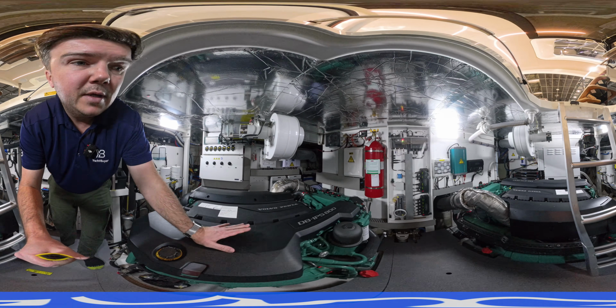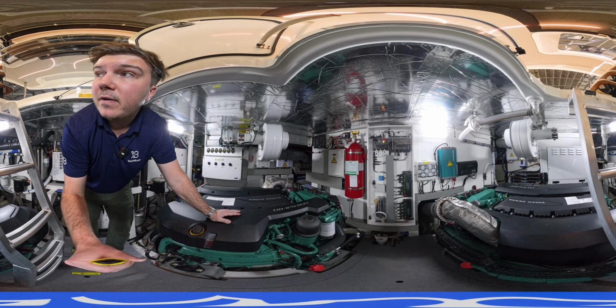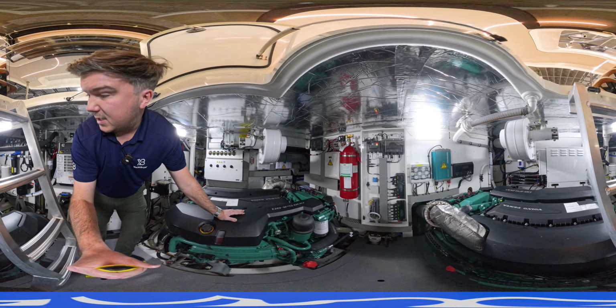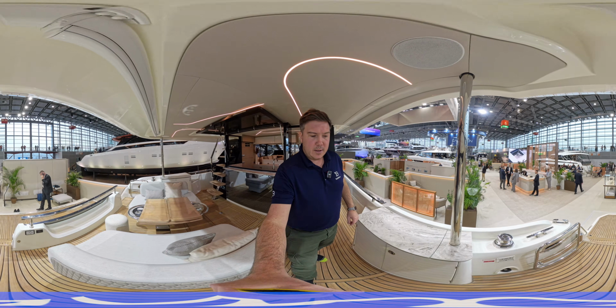And 1 engine option, D8 IPS 800s, 600 horsepower per side. Very, very simple. But yeah, it's really clean and tidy down here. Very easy to look after and easy to move around as well. Nicely done, Prestige. Well, there we go.